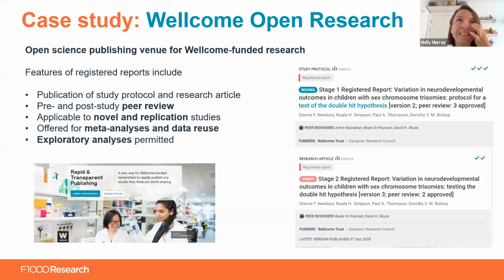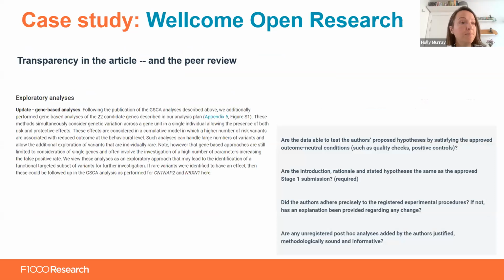And I really feel the need to say it louder for the people in the back: registered reports can allow for exploratory analyses. In my experience with researchers and publishers, the number one concern around registered reports that gets raised over and over again is that they'll really constrain science by requiring this registration. I'd like to emphasize that registered reports aren't limited to pre-registered analyses. The registered report we're looking at here is a great example of a registered report which includes unregistered exploratory analyses. And I realize my talk probably has a strong theme of transparency, but again, it really is key here.